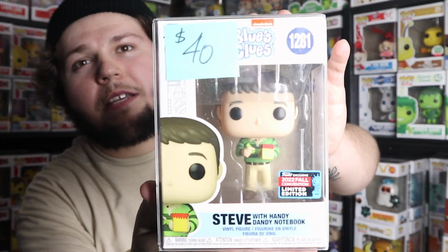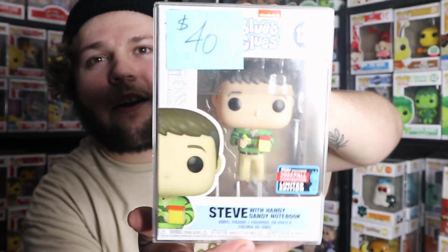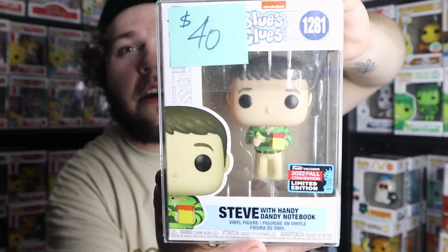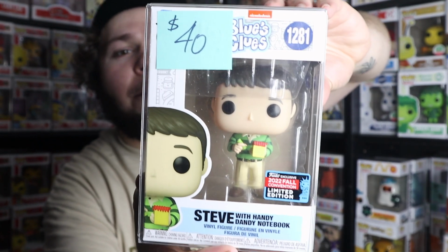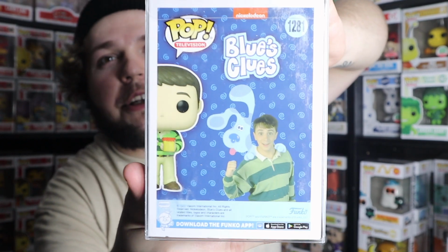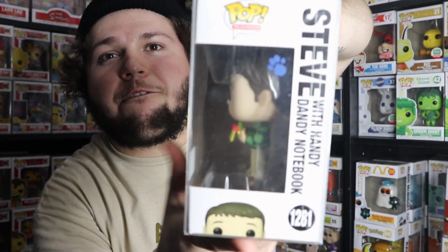And that pop is the 2022 Fall Convention, New York Comic Con, Steve with the handy dandy notebook. And as you can see, he did have a price of $40 on this, but it was the end of the show. He had most of his things already packed up, so I offered $30, and he said, yeah, let's do it. So I thought $30 was a good deal for a pop that I knew I wanted for my collection. I do have the flocked blue, so this will go hand in hand with that very well.